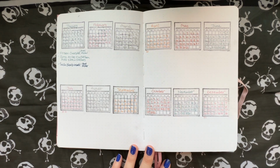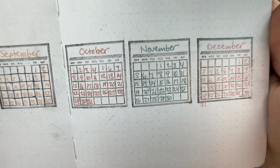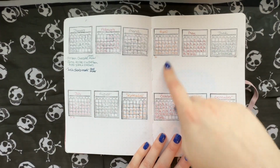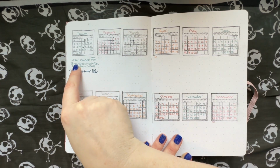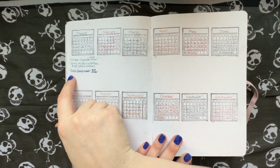And I've never done a spread like this, but I saw somebody else have this where they basically put each month, I'm not sure if I could pull that up so you could see a little bit better. So basically each month, and then underneath each one, I can maybe keep track of which books I have agreed to read. So for January right now, I agreed to read Frozen Charlotte for Amy McCaw's reading group.